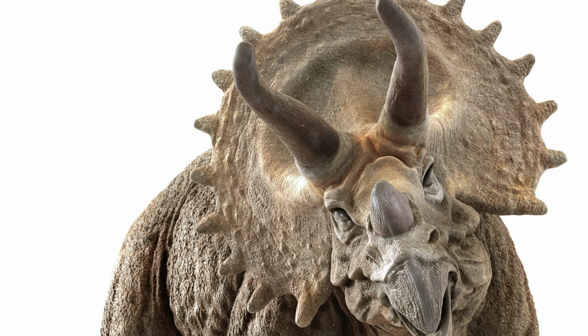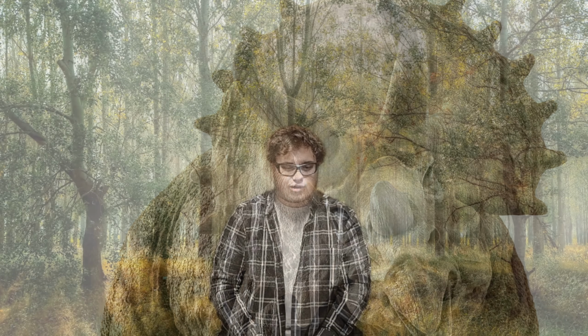Now let's talk about another fascinating feature of the Triceratops, its head crest. At the top of its head, the Triceratops had a large semicircle structure called a crest. This crest served an important purpose. It helped protect the dinosaur's vulnerable neck from potential attacks by predators. It acted like a shield, adding an extra layer of defense to this mighty creature.